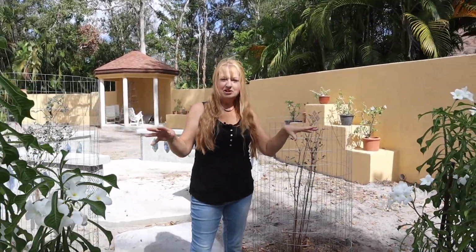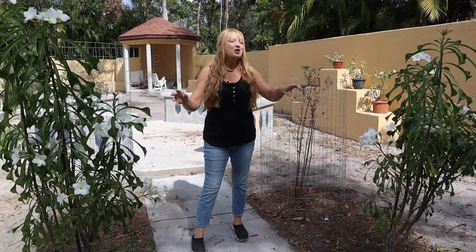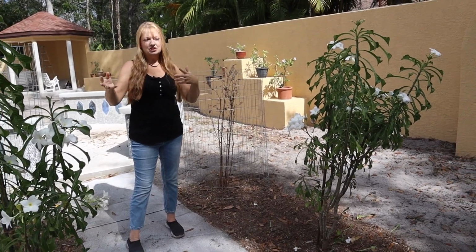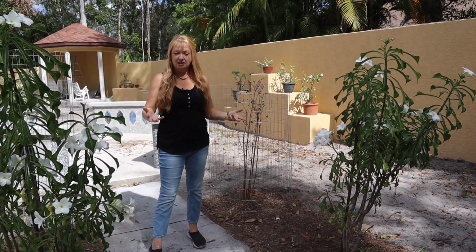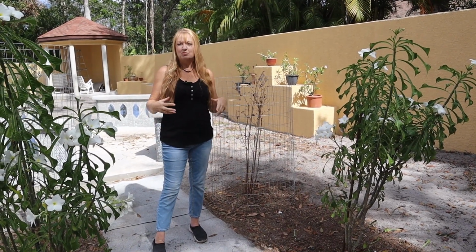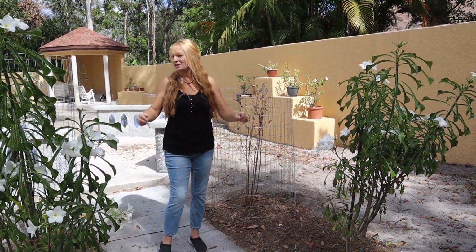The idea is, you may think, why have I planted them so close? But I'm going to attempt to train them into a loose arch, something I can walk through, because I feel that will be just something really unusual to do. And I'm all about the unusual and doing things that other people don't normally do.